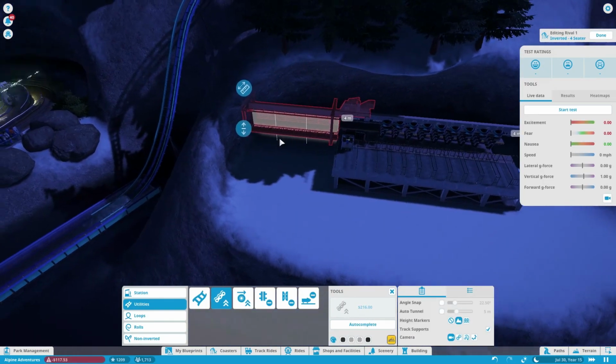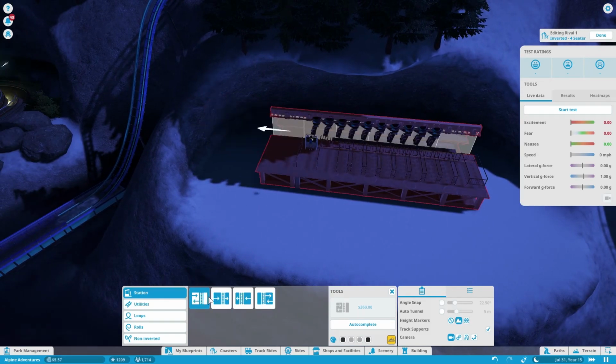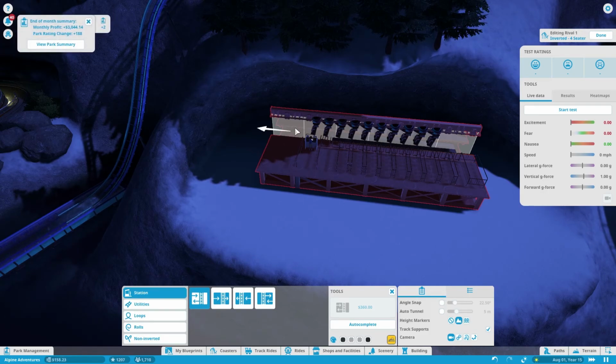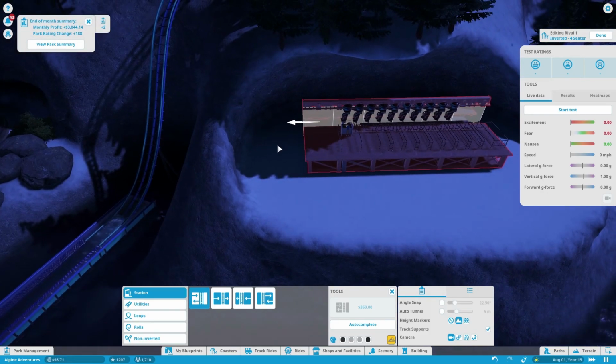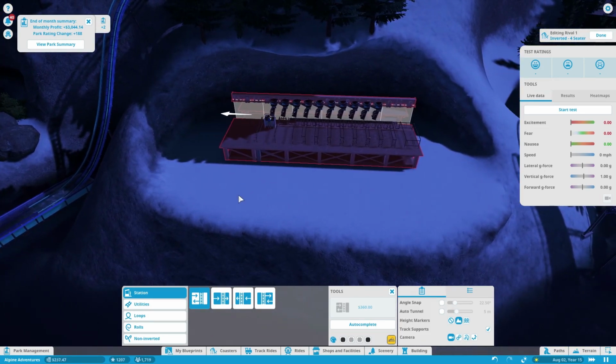Now, I want to increase the station length a little bit, but I don't know if I can. Let's see if we can do it. So what's the issue here? Are we out of money? Yeah, we're out of money again. That's the problem, is that while we're trying to build this, we're also losing money, gaining money, all at the same time. So yeah, it's tough.